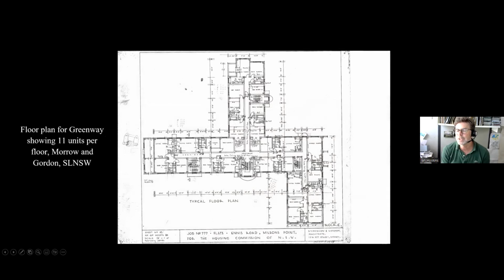And I did an oral history with a woman who grew up in Greenway as a child in the late 50s or early 60s. And she referred to her floor as essentially like a neighborhood street. She knew all her neighbors and they looked after you. So each floor had a neighborhood quality about it, and I found that very interesting. These are 2-bedroom apartments. I don't think there are any 3-bedroom. Maybe there were 1 or 2 3-bedroom.